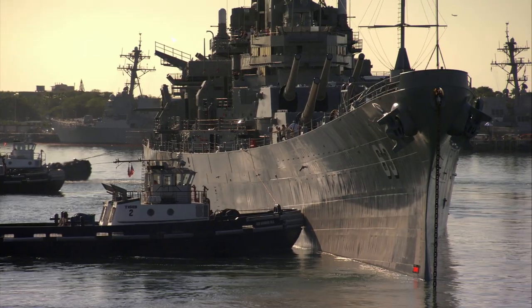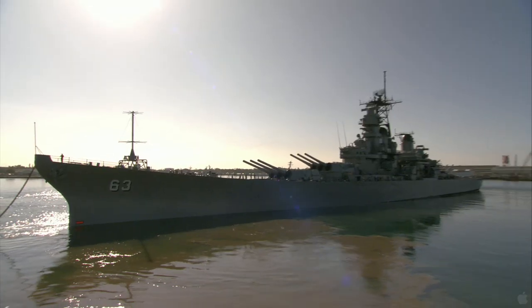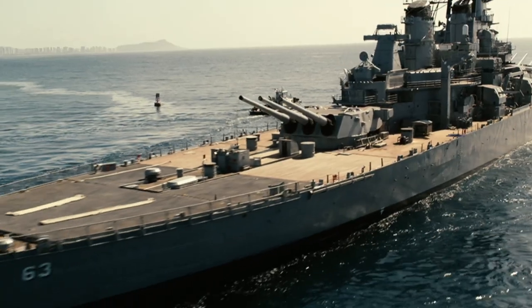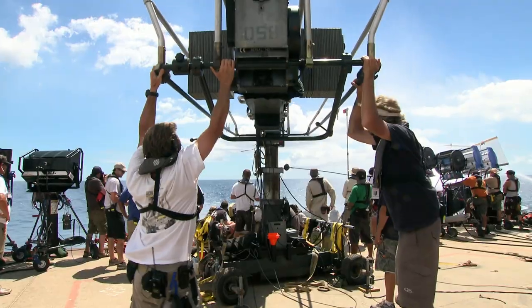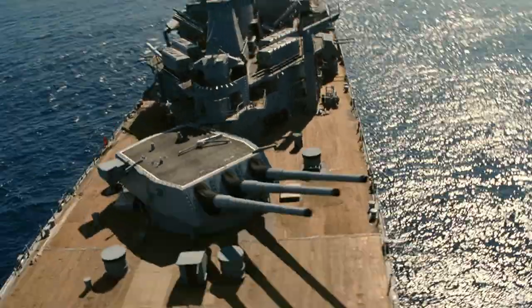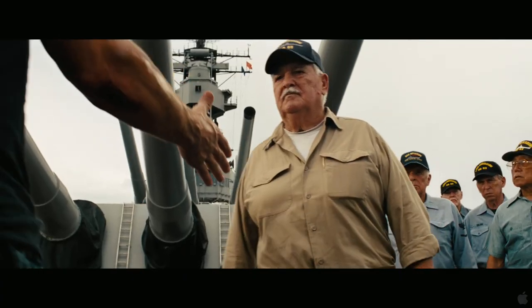We have officially cast ashore. It's the first time in 20 years it's been out, so we're gonna cover it every which way. We're gonna shoot it with a gyro-stabilized camera and a helicopter. We've got a 90-foot camera boat with a techno crane mounted to it. Then we got two handhelds. Then to bring aboard people who'd actually served aboard her.